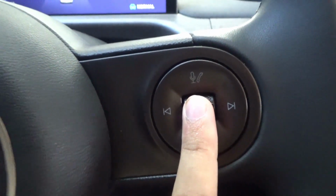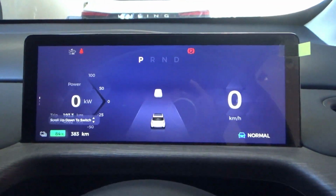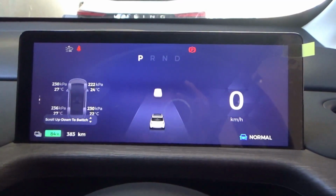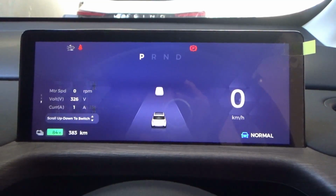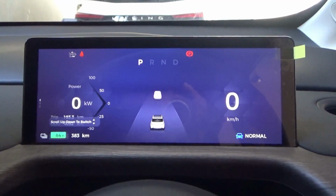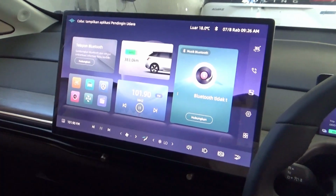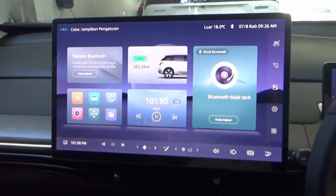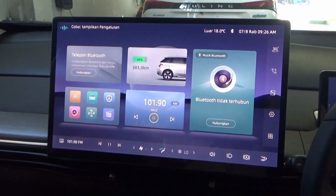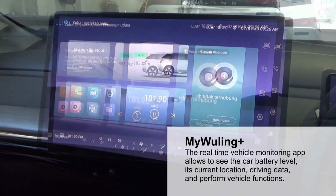If you click this button down, this controls the MID. This has a full digital instrument cluster. On the right side, a digital speedometer. For infotainment, this comes with a 15.6 inch touchscreen for media, and sound is provided by 6 speakers. Unfortunately, sat nav is not present.